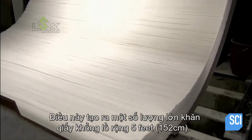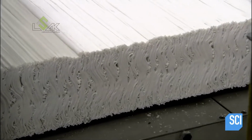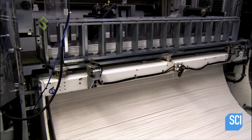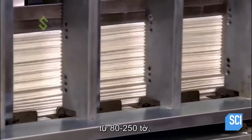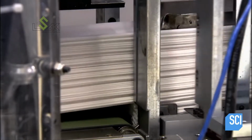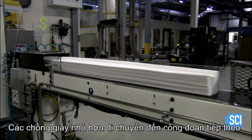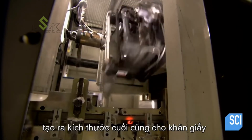This produces a huge stack of folded tissue 5 feet wide. The next station separates the big stack into small ones in preparation for the final cutting. Each smaller stack contains the precise number of tissues the tissue box will contain, from 80 to 250 sheets, depending on the format they're packaging. The smaller stacks now travel to the next station, where an automated circular saw cuts every 8 inches, producing the final tissue size.